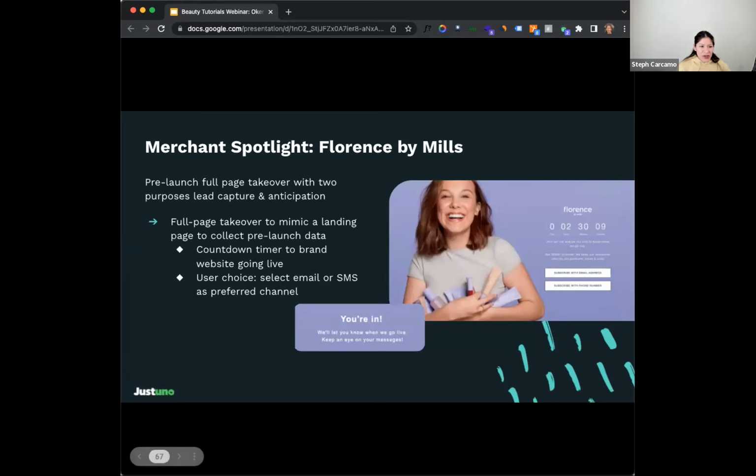Cool. So hop into our first example here, Florence by Mills. They came to Justuno before their website was even launched, which may sound kind of weird. Like, why would you have a pop-up of any kind? But what we ended up doing was a full page takeover that was designed to collect customer information and build anticipation. I touched on this before, a different way that you could use a full page takeover.